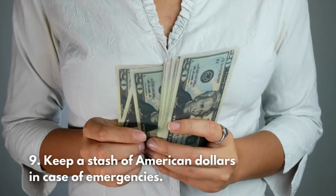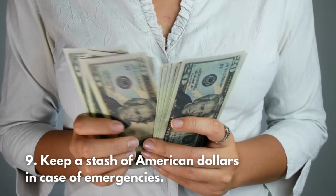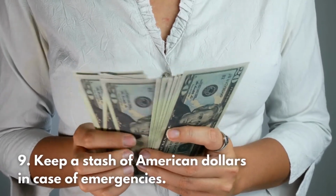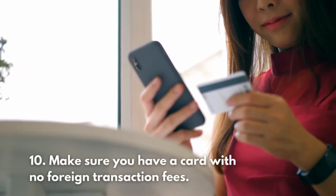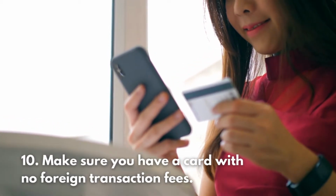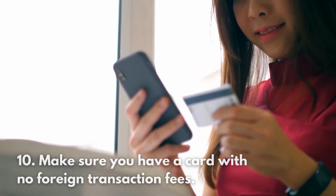9. Keep a stash of American dollars in case of emergencies. Make sure to always have a small stash of American cash so that no matter what, you have some money. 10. Make sure you have a card with no foreign transaction fees. Spending 2% to 5% more per charge while you're living abroad is crazy.